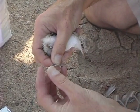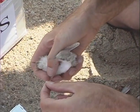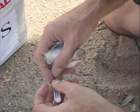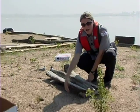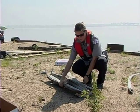And last time we were out here, we stopped the call boxes that we had going with the least tern adult calls. We were using that to attract the birds to the site. And this time we are removing the decoys. We're adding more woody structure to the island here so that the young will be able to hide and get shade as well as hide from predators.